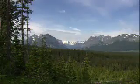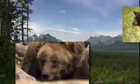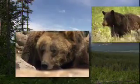Glacier National Park has a very healthy population of grizzly bears, as well as black bears in the park. And what we recommend people do when they hike is make noise.